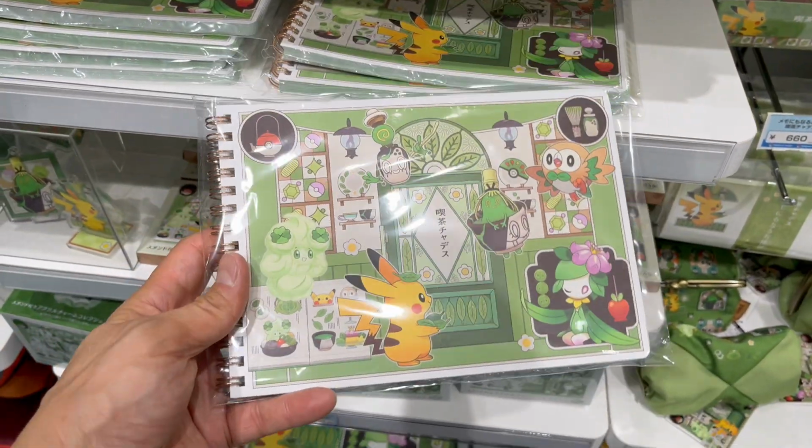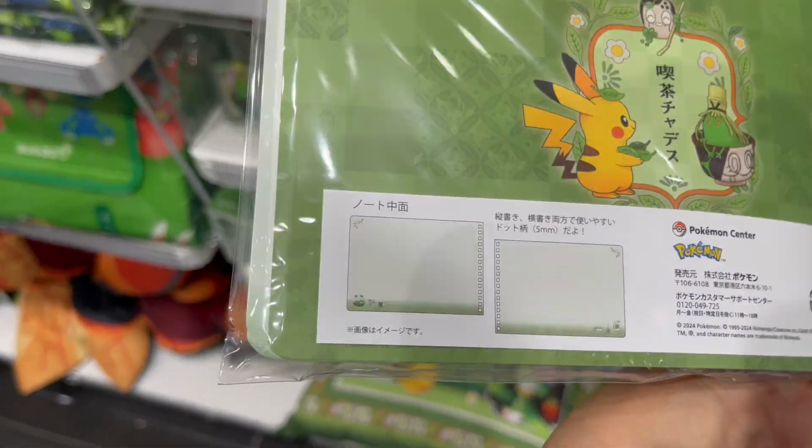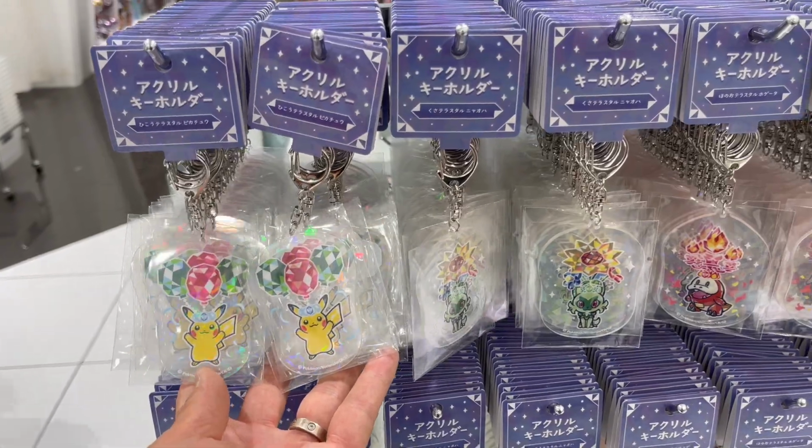So some of my favorite items in this series were definitely the Monster Ball teapot and some of those Japanese towels.